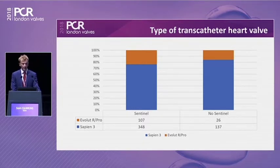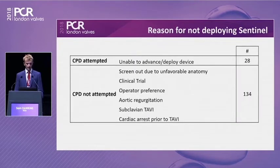This is a breakdown of the valve type by the two groups, the Sentinel arm and the no Sentinel arm, and this is just to illustrate the point that the valve type isn't a consideration for us when using Sentinel. We use it for whatever valve we're using.